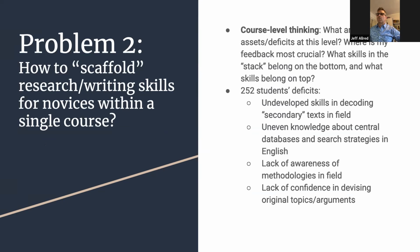They don't really know, and I'll talk about the research piece in a moment, which databases are most relevant for their kind of research. In 120, they probably approach this in a very generic way, not a discipline-specific way. So how do you efficiently search for things in my discipline?